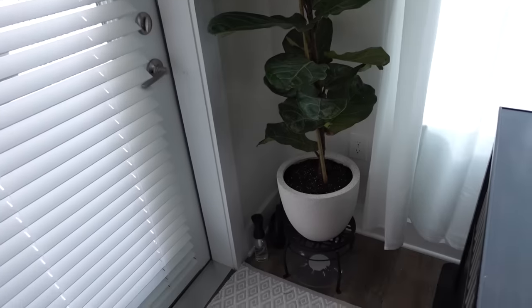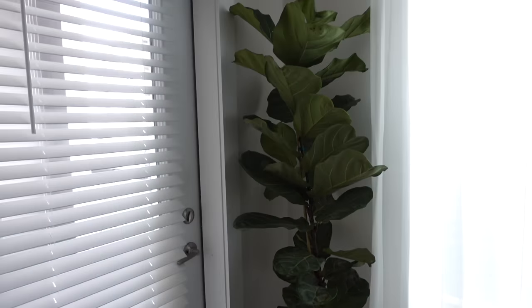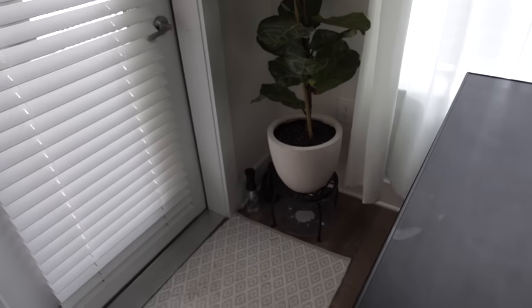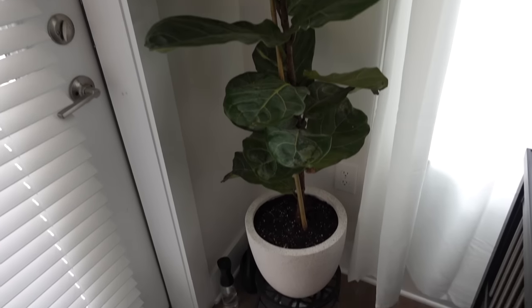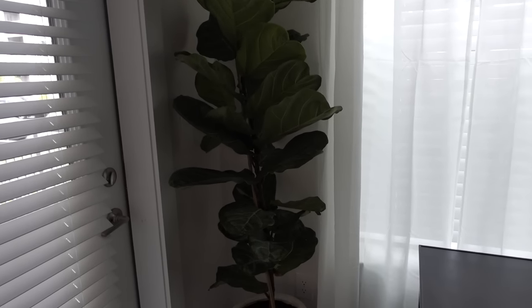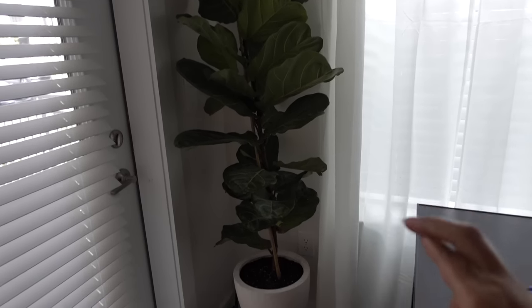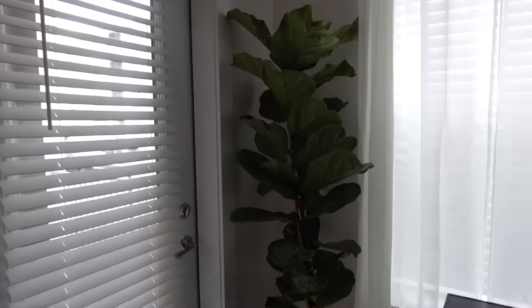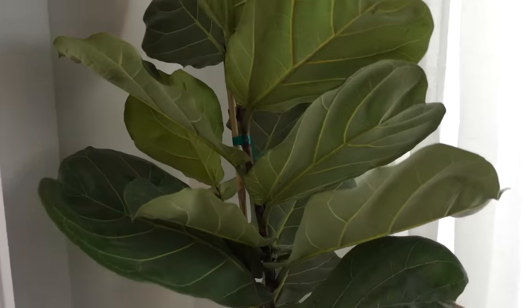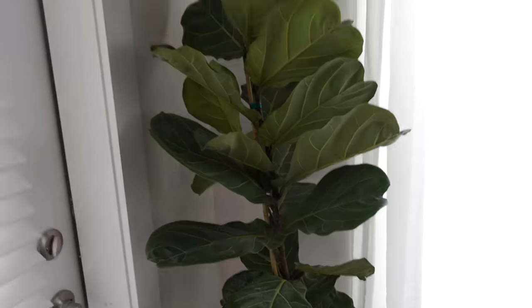But I wanted to show you guys my plants as well, because I don't think I showed you guys my plants since I got them. So this first plant is my fiddle leaf fig tree. Her name is Francesca, Franny for short, and she is looking gorgeous as ever. And I just watered her yesterday. We're gonna pray. We're gonna have faith that I can take care of Franny and that I will keep her alive. I have faith in myself. I have faith in Franny. So yeah, she's looking beautiful.